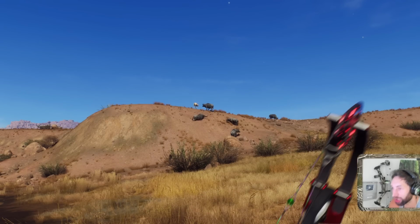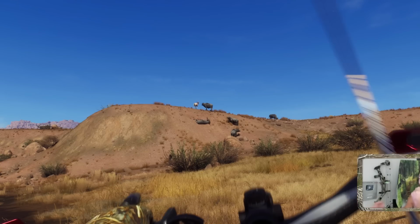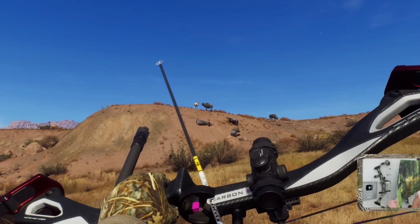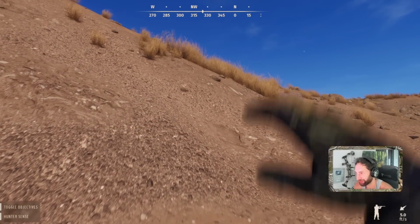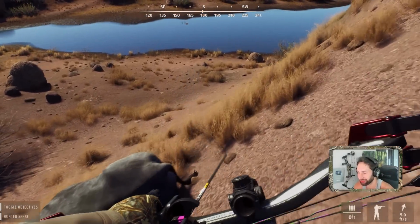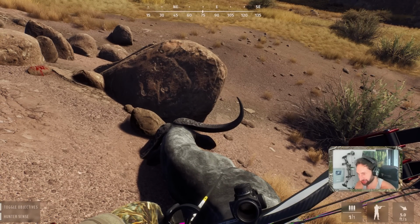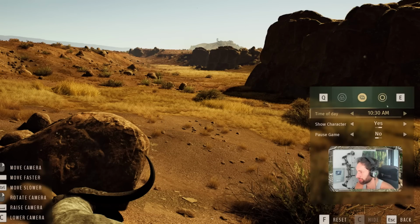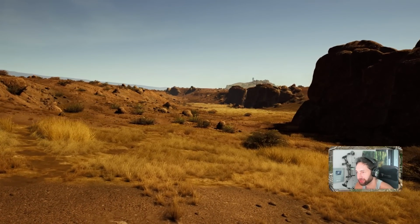But it all paid off when we got to take him at 65 yards on the top of that hill and he dropped straight to the ground. Wow, that was incredible. What a special, special moment that was right there. All right, let's get ourselves a really cool picture of this thing. I am just shaking like crazy right now. Absolutely shaking like crazy.